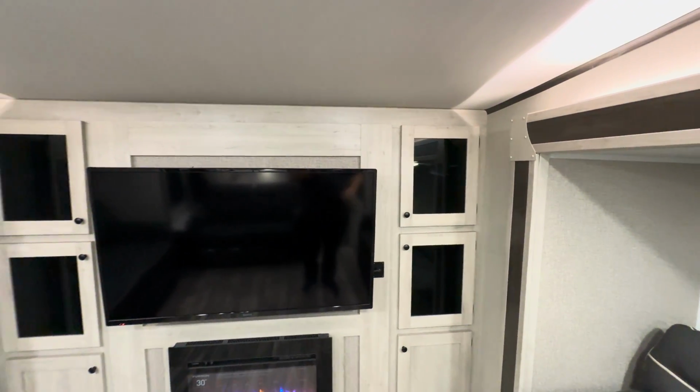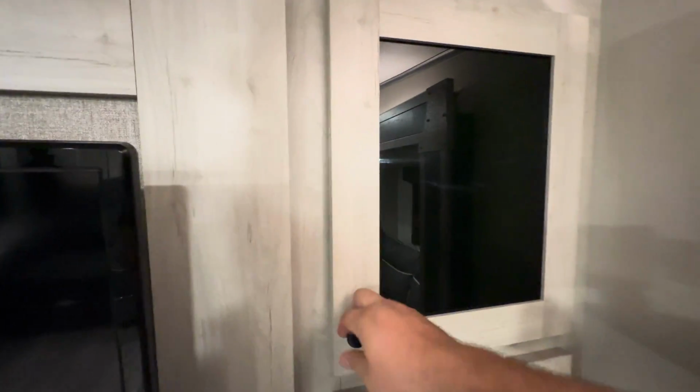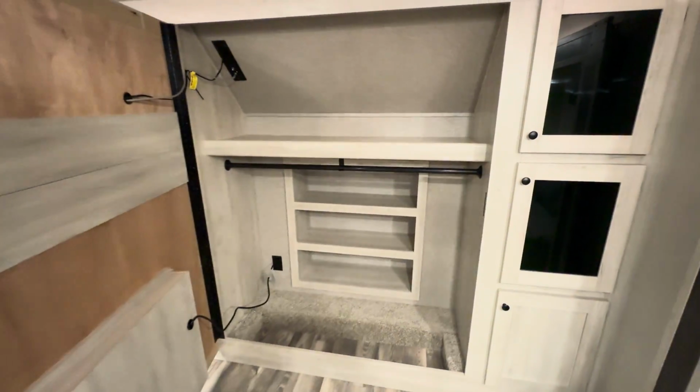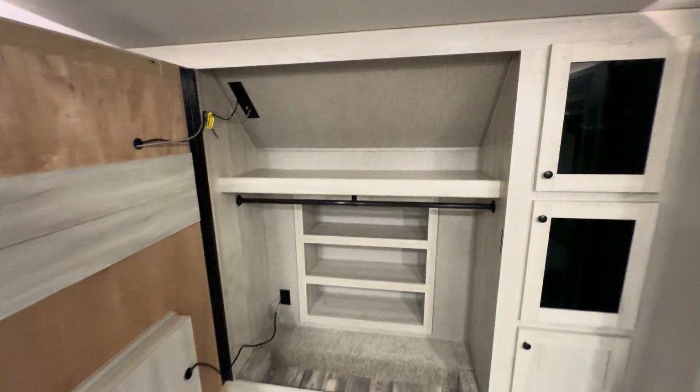So on both sides of the TV, you do have some really great storage. And again, you get that black glass insert there that's just looking pretty darn sharp. You're going to get a couple of those. And then behind here, you just take this knob, twist, and open. And I mean, check that out. That is just nice. That is pretty cool. One that you don't see every day.